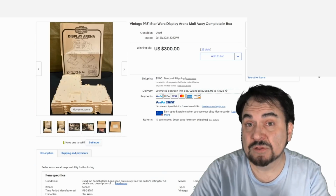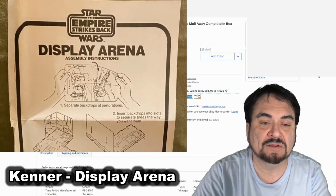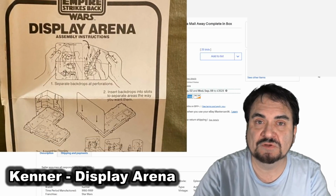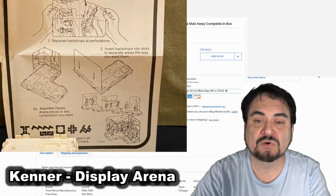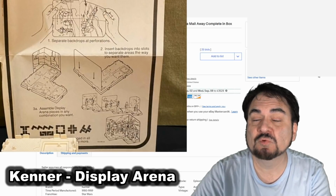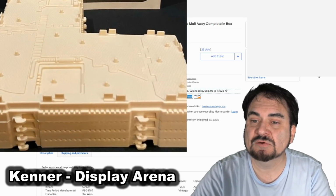Excellent one here. Another Star Wars one from Empire Strikes Back. This is the Display Arena mail-away one. Now this is four different sections. It has some other items that would have went with it as well. The box and the whole works. I vaguely remember this one being available back in that time frame personally, but it still sold for $300 with multiple bids.